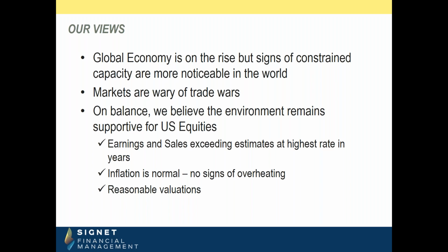Recently, with the fourth quarter numbers closing, the earnings and sales came out with beats at the highest rates in years. Inflation is still normal, and there are no signs of overheating. And with the recent correction in February, the equity valuations seem pretty reasonable to us.